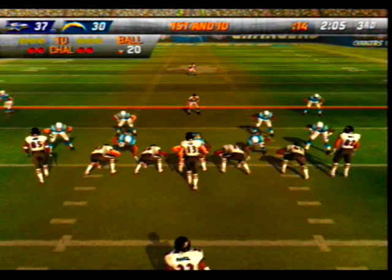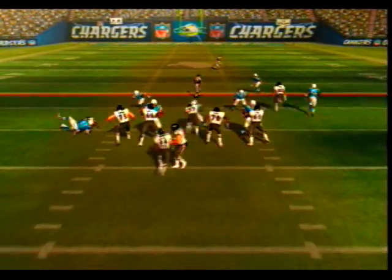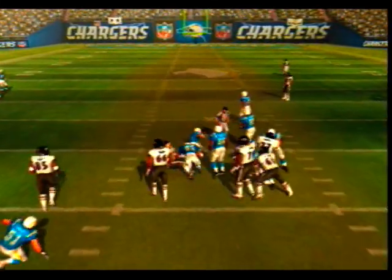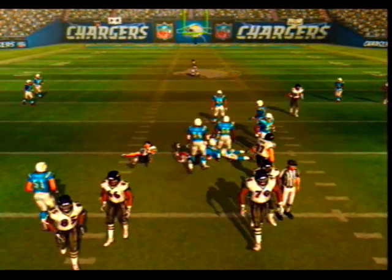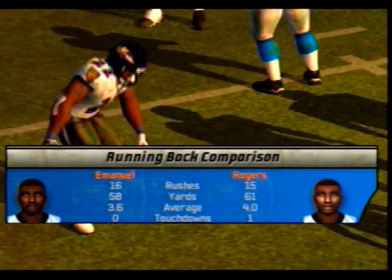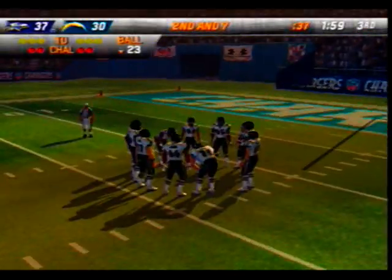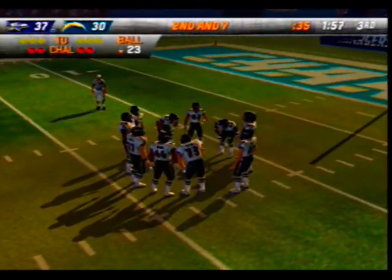First and 10. Only one man back. Tucks it away. They'll spot this one at the 23. It's three tackles so far for him today. They might not be busting off big games, but those linemen are really working hard down there. Just about a 3-yard gain.